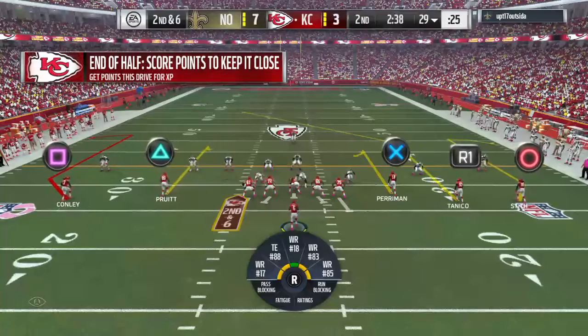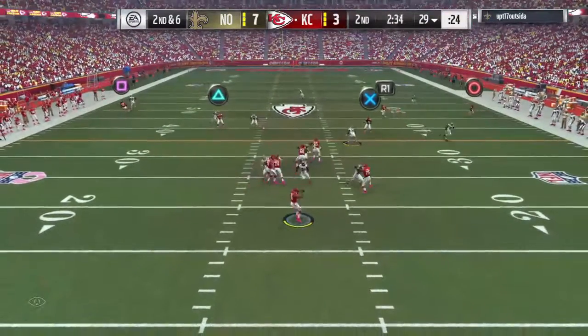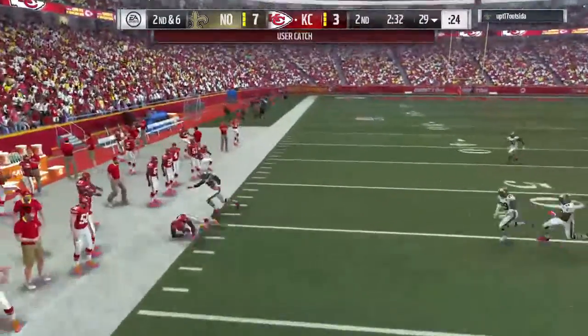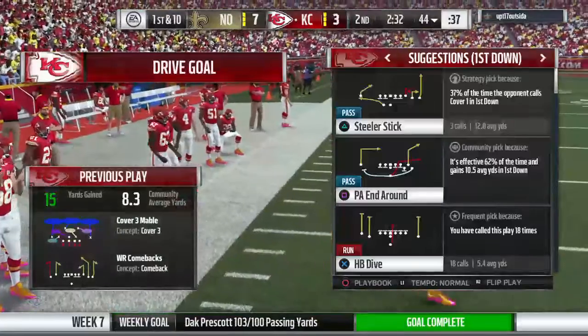They come up in an empty set. 4 wide receivers, 1 tight end. Here's Prescott toward the sideline, and look at that catch. Dragging the toes, and that's going to be a first down.